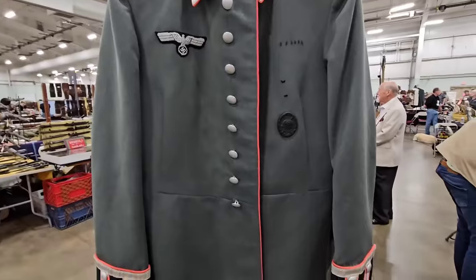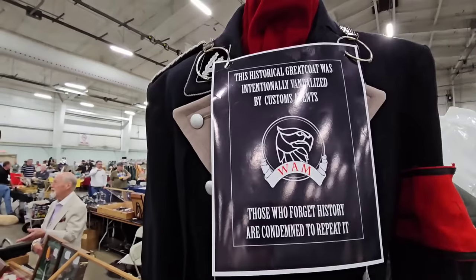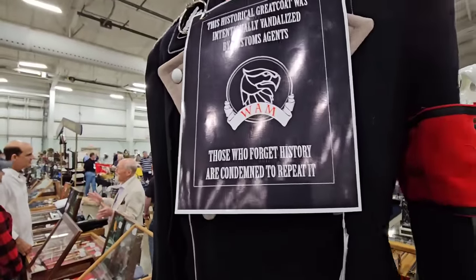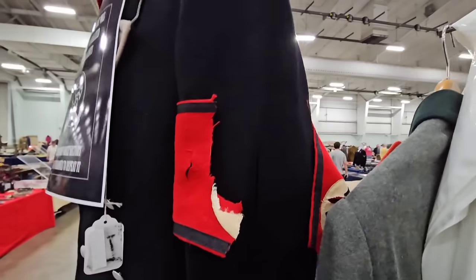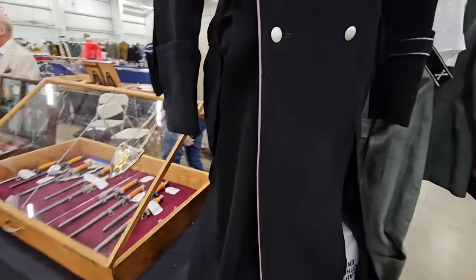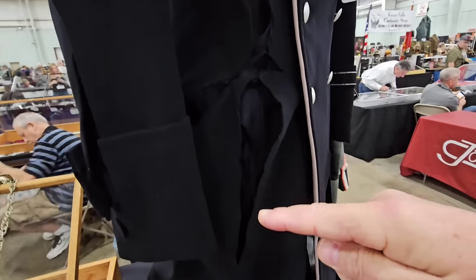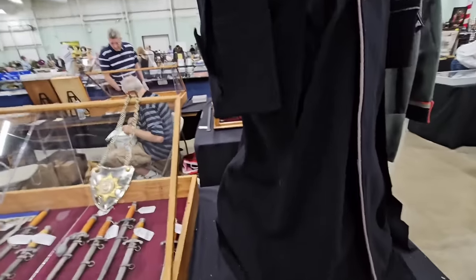It's a Panzerwaffenrock Paris uniform. If you watched his videos, he did an unboxing a while back, and he sent this to Australia, and customs deliberately destroyed it. You can see over here, they just cut this up: the armband, the sleeve, and the cuff title. You can see how it's all cut up. Ruined a beautiful piece of history.